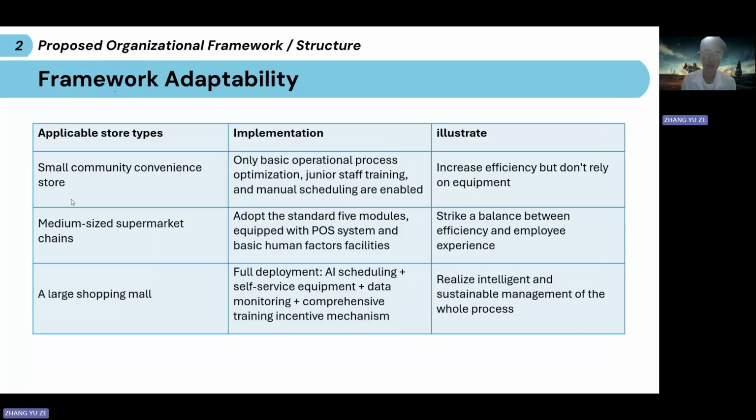And framework adaptability, like applicable store types, also has 3 key examples: small community convenience stores, medium-sized supermarket chains, and also large shopping malls. This also illustrates increased efficiency without relying on equipment, striking a balance between efficiency and employee experience, and realizing the intelligence and sustainability of the whole process.